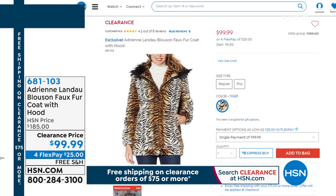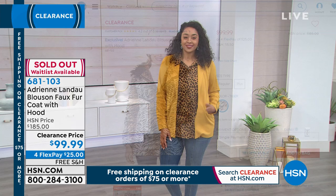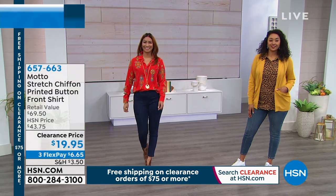And before we get into more details, look what's sold out. Oh. The Adrian Landau faux fur, congratulations. I sincerely mean that. That is an amazing buy. Oh, I wish we had more. But anyway, back to the blouse.